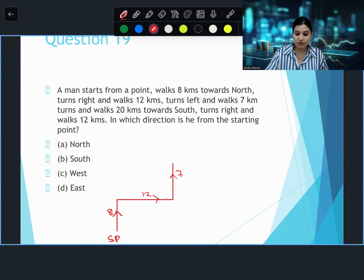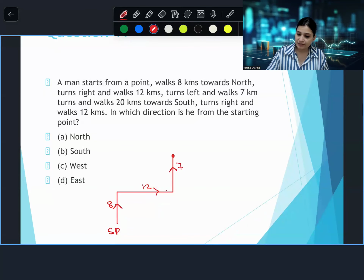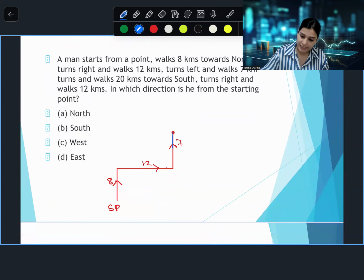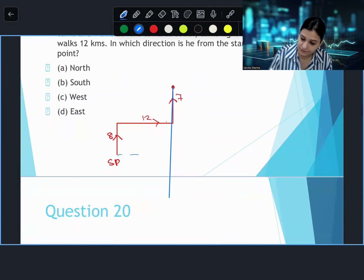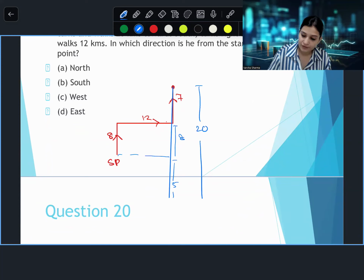Okay, he was walking above and then he turned back and walked 20. So he had walked 7. So he retraced it and walked 8 and 15 plus 5, 20. Till here, this part is 8 and now this is 5. So in total, it's 20. So walking downwards, 20 reached here.